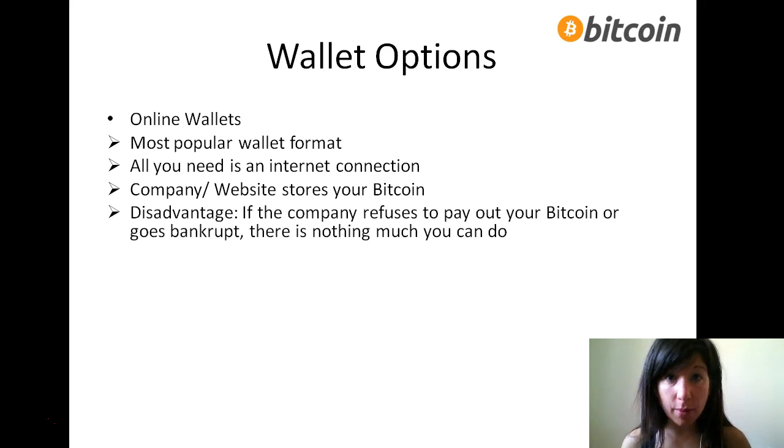When a company stores your Bitcoin, then obviously we only have limited access, which means if the company refuses to pay you out your Bitcoin for any reason, or if the company goes bankrupt, then there's almost nothing you can do. There are a couple of security options, but if that happens, there's nothing much you can do. Another disadvantage with online wallets is that they are very easy to hack. So a hacker can come into the online wallet and take your Bitcoin away. So I would recommend using online wallets as an everyday wallet, for example, but I wouldn't recommend storing a high amount of Bitcoin over a long-term period in an online wallet.